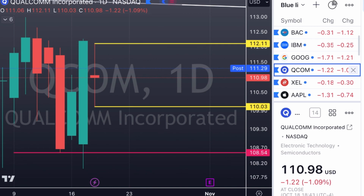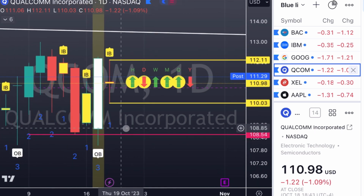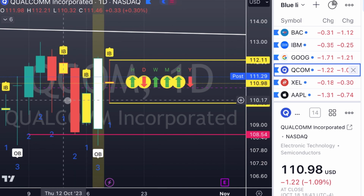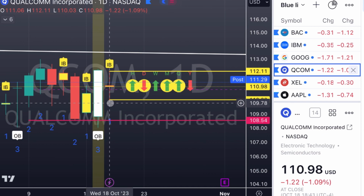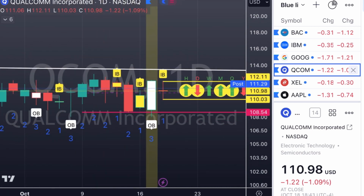On to QCOM. There's that inside bar. Okay, that's what we're talking about a lot today. The inside bar, the consolidating candle. And look, inside bar, big break to the downside. Inside bar, we gapped up. So we ended up going outside bar, just like we did on this setup. Now, we still hit targets on the way down, but it ended up going outside bar.